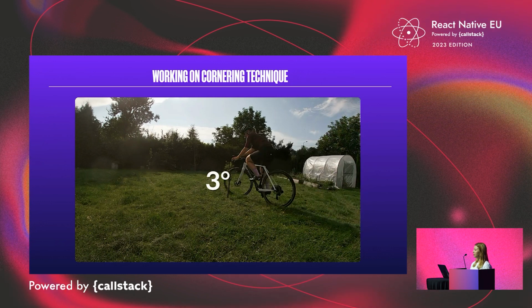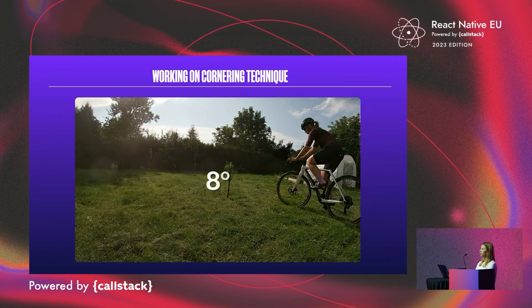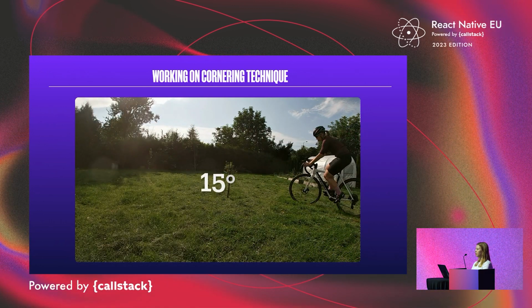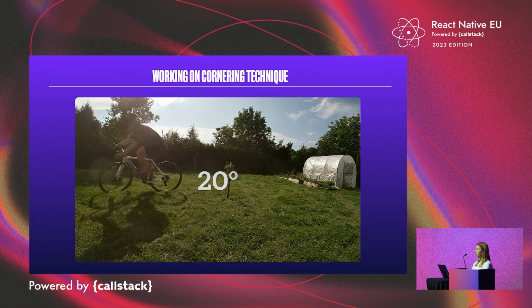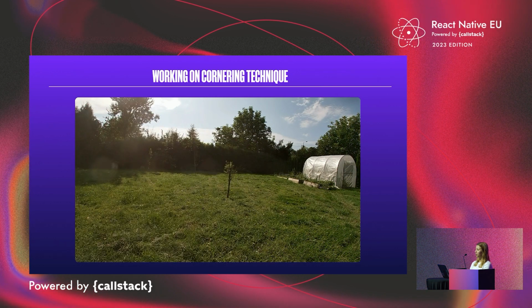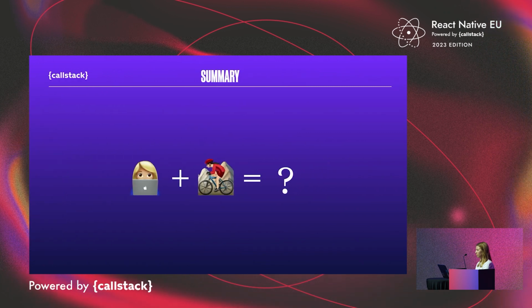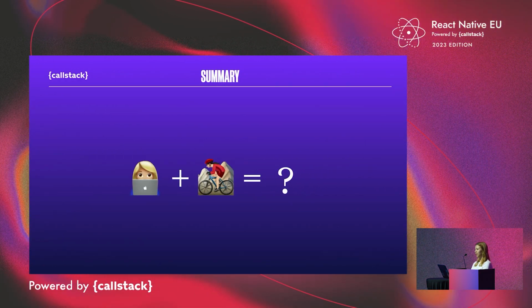So, yet again, I did testing in my backyard. This time, I focused on increasing speed and bank angle until I couldn't improve anymore. I started from smallest angle I was able to keep, just to show you the difference. It's been a long way to get there, and I'm happy with the progress I've made.